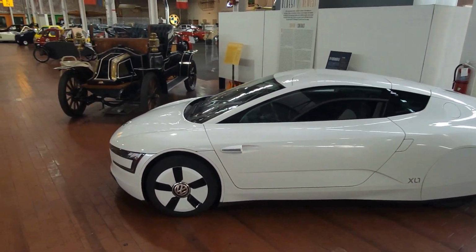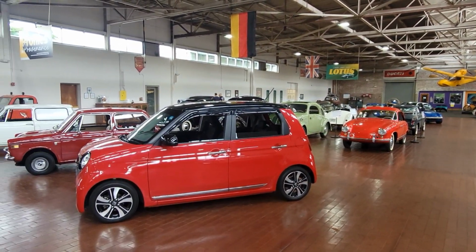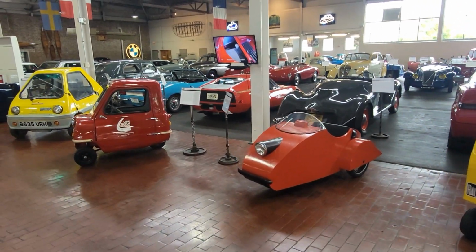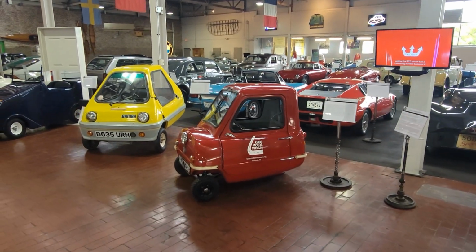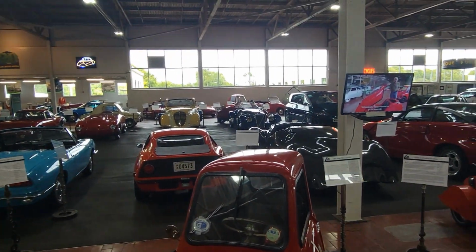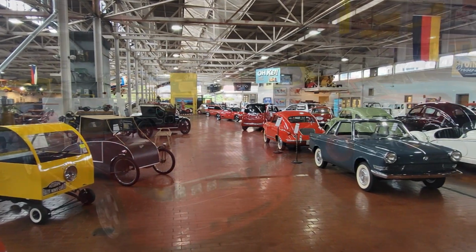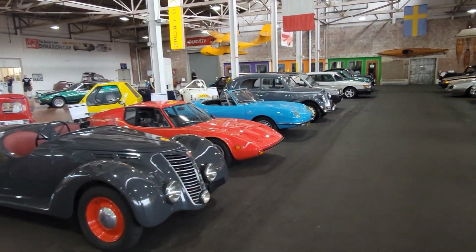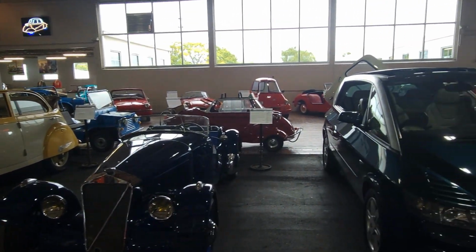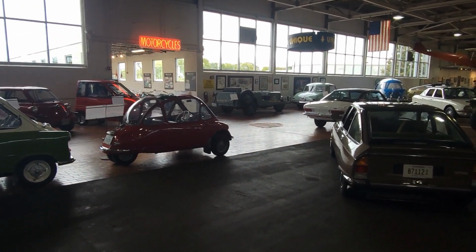There's cars of every size and shape and color in this museum. Now, the gentleman that started this museum started collecting these cars in 2002, and the museum opened in 2003 in an old Sunbeam bread factory. Now, there's about 150 cars in this museum, but the collection is well over 550, and they rotate them out periodically to keep the displays fresh.